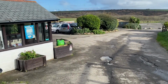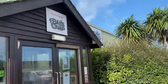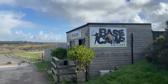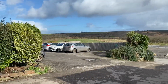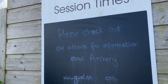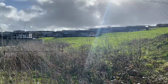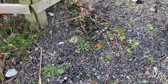So I'll just venture down to the car park a minute so you can see what you're dealing with. This is the entrance here to base camp. So yeah, I'm not going to venture inside. There's your car park, and the archery is here. So you can just get in your car, find a parking spot and head on in. It does say there for the archery, session times. Please check out our website for information about archery. There's the overflow car park, and then that's looking up into those eco lodges.